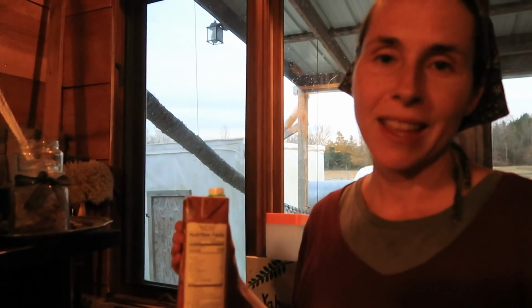Alright guys, everything in the soup is pretty well cooked through. I'm going to add about half of the creamy tomato soup to it to start with, and I'll add the spices and taste it and see what we need. I really don't have any measurements on the spices. I'm just going to sprinkle and taste, sprinkle and taste.